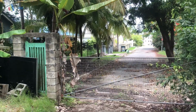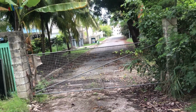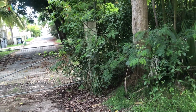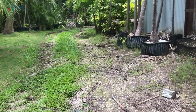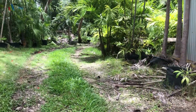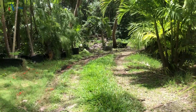I just came to check to see if it would make sense to go and park my car here, because it's a quicker trek back to the car than the one we have already made, but the gate is locked. So it makes no sense. I'll leave it where it is. I head back up this track here towards the plot.